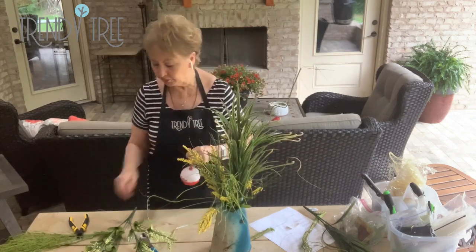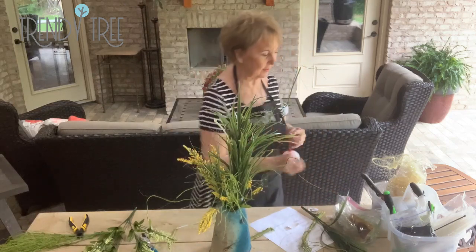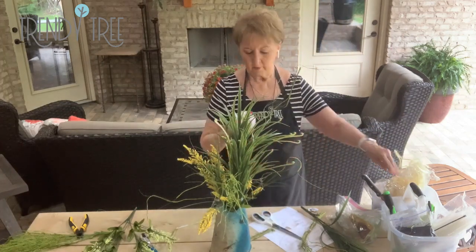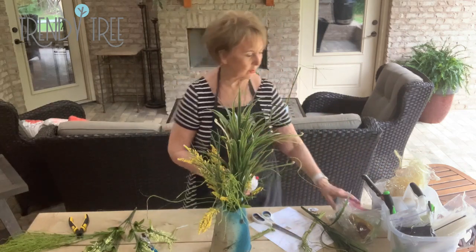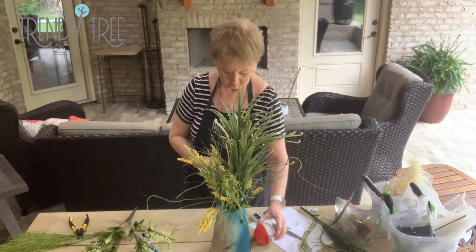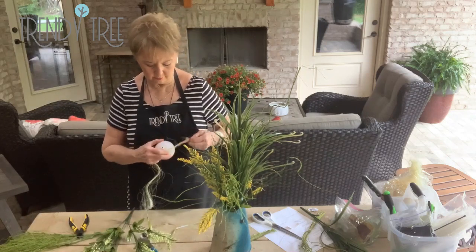Well, the first thing I'm going to do is get rid of this silver cord and use some raffia or burlap. So hang on, let me find some. That silver cord makes it look too much like a Christmas ornament, so let me run and find some burlap string. Well, this will work, I believe. I'll just thread that through there and see how that works.